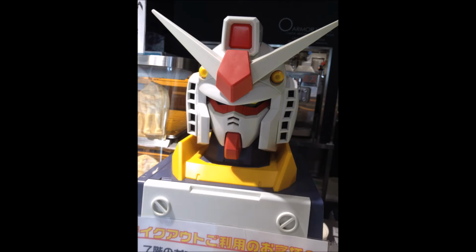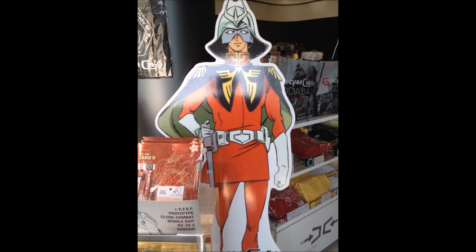I wasn't 100% sure if I was allowed to take pictures here, so I took a lot, but often when they weren't looking. Here's a cardboard stand-up. I forget this guy's name, but he's the main bad guy from the original series, I believe. And this is my favorite.